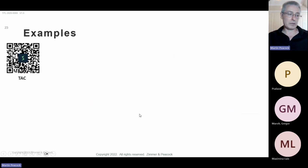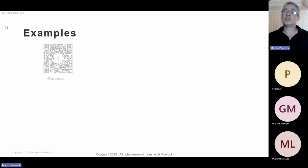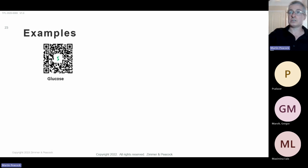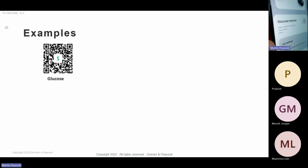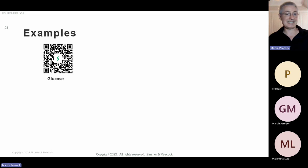Because of Julie, Julie is very powerful. We can actually process raw signals in the cloud and turn them into actual, let's say, analyte concentration. I've just scanned the glucose QR code. At this point, that potentiostat that I'm talking about has actually become a glucose system.